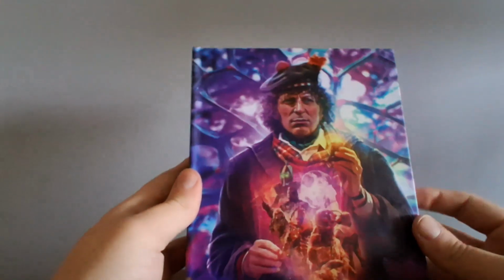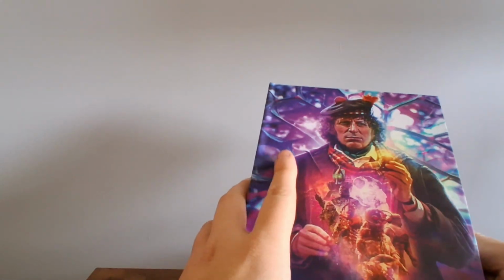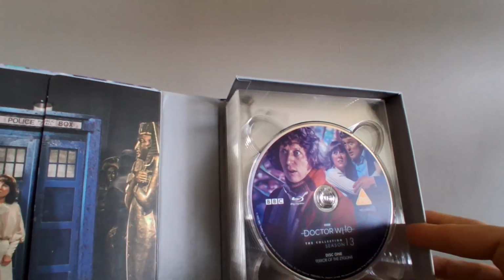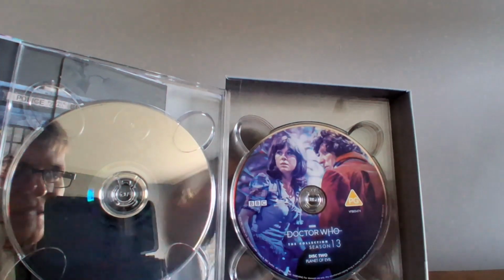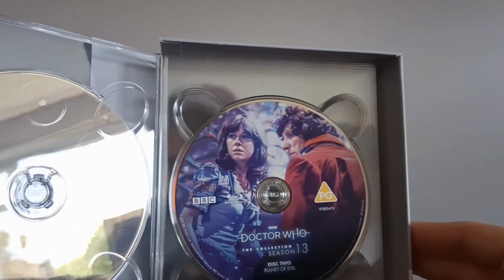So that's the outside. Let's take a look what treasures lie inside. Here we go. Very nice. So we're going to go through the discs first. I won't take them all out, but Disc 1, Terror of the Zygons. Disc 2, upside down at the moment, just to see. Disc 2, Planet of Evil.